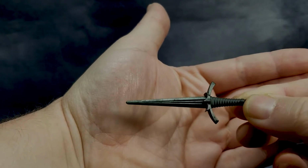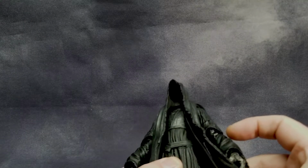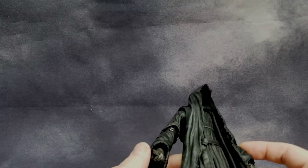Oh, and backtracking. I would really like Faramir as well. He's one of my favorites, but I don't know if they'll go that deep. Let's see. No, I do not see any straps or anything, unless they're on him. Let's see. No, I don't see anything, unfortunately. Well, I guess you could get some little black string or something like that.